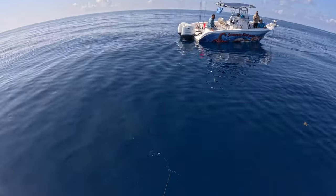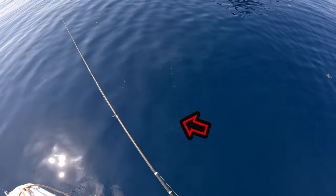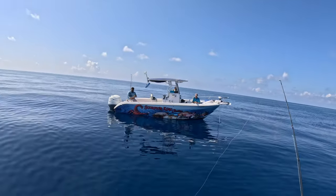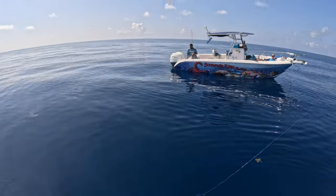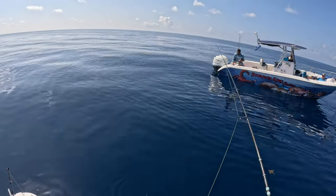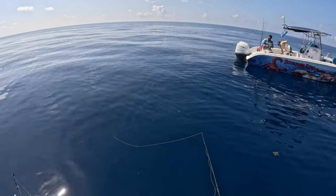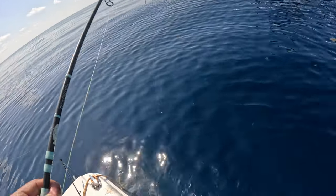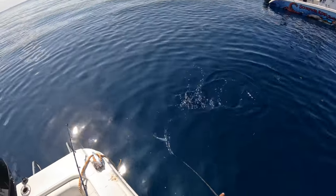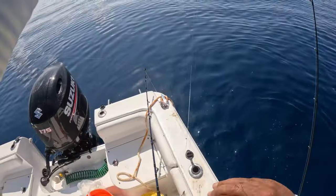Oh no! Yellowtail right at the boat. Dude, you gotta get your line down, man. See, this is what happened. I'm spending time trying to get the camera working instead of focusing on catching the fish. Oh, you coming home with me too.